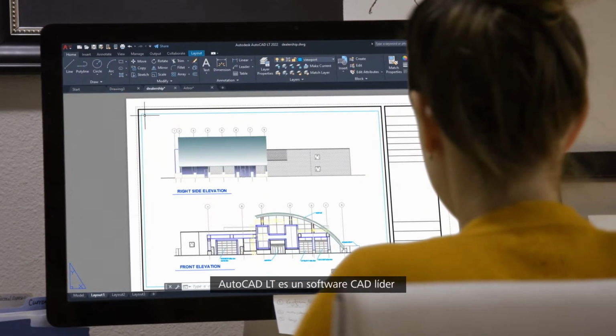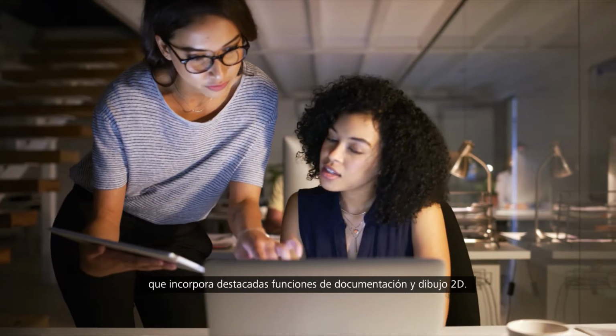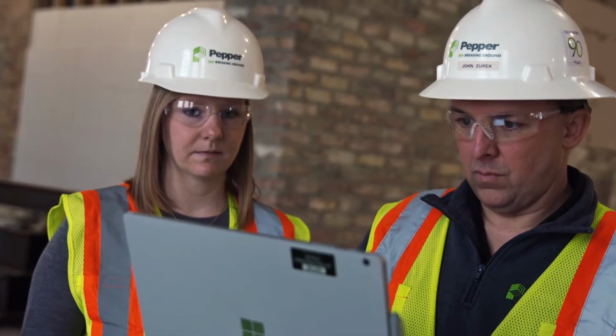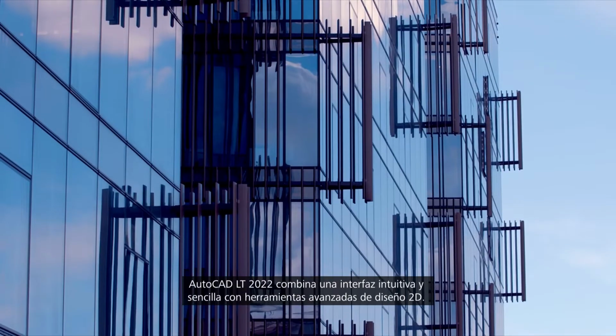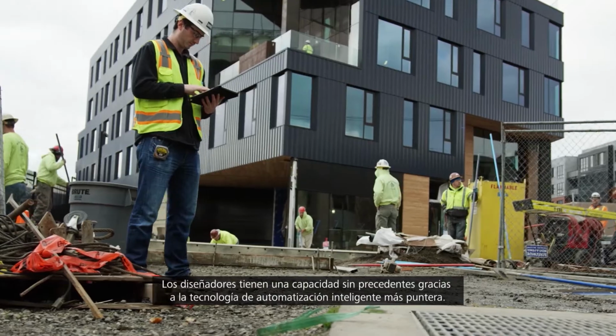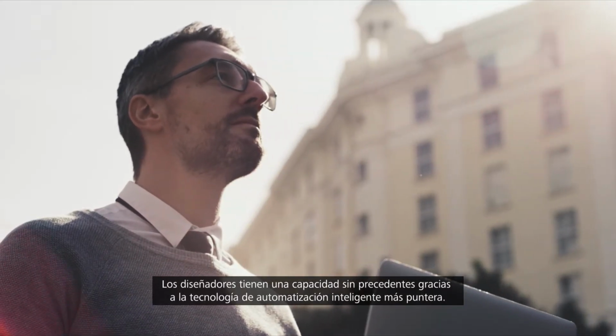AutoCAD LT is a CAD leader with best-in-class 2D drafting and documentation, trusted by millions of designers, drafters, and engineers. AutoCAD LT 2022 combines an easy-to-use, intuitive interface with powerful 2D drafting tools and features the latest intelligent automation technology to empower designers like never before.